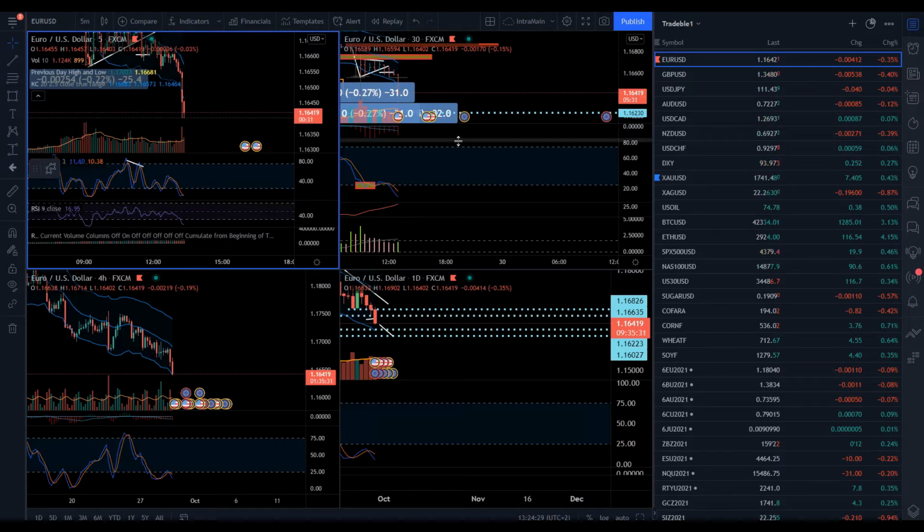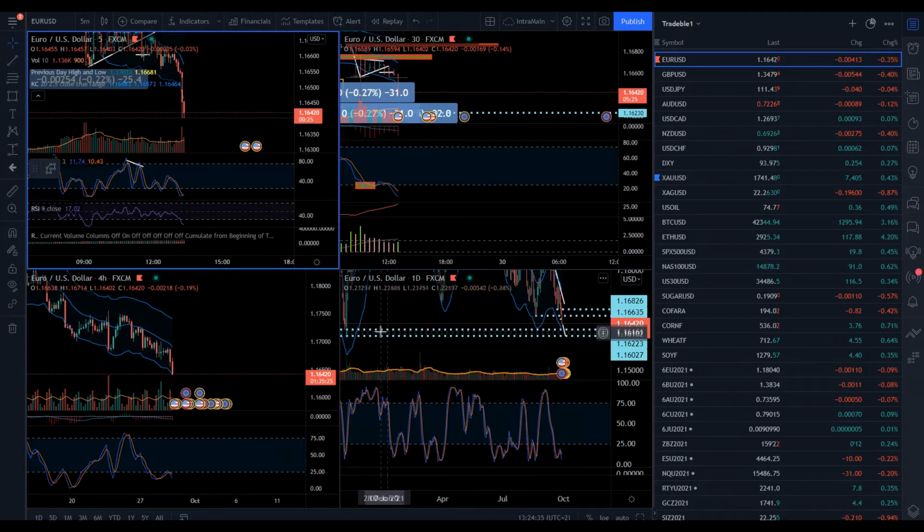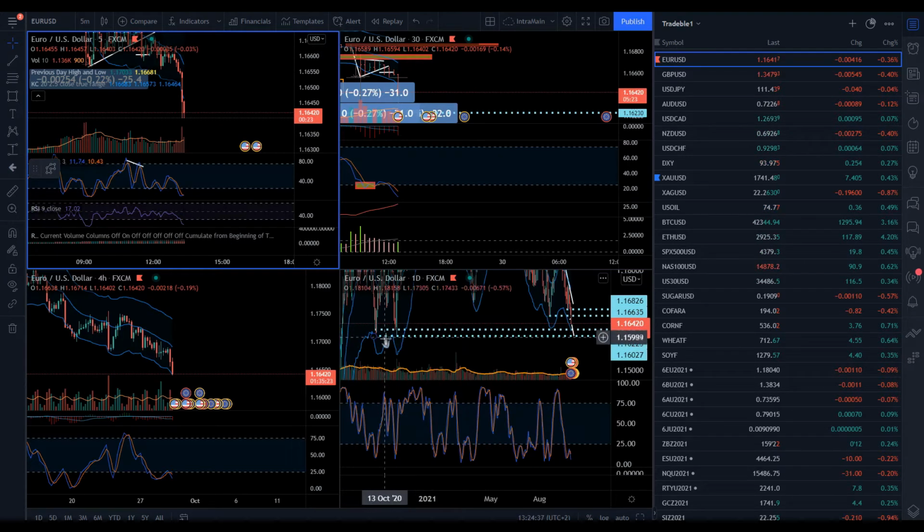So watch for selling of the rallies, or if you're really holding some bear position, then you can think about some objectives around the yearly lows on the daily time frame.